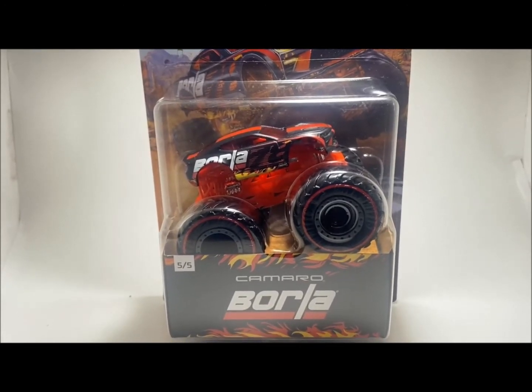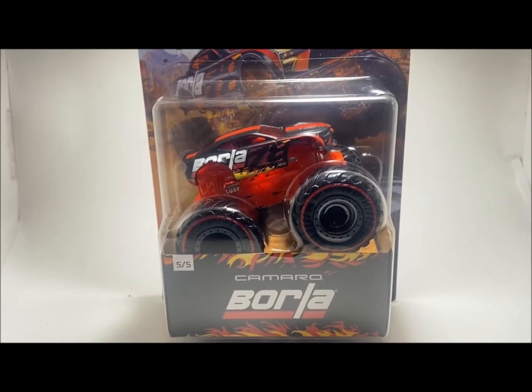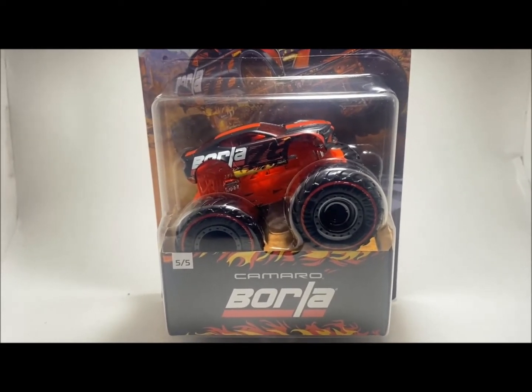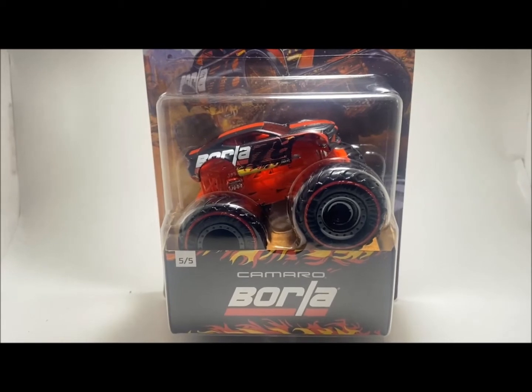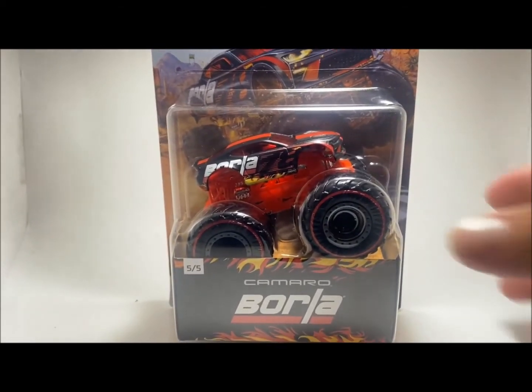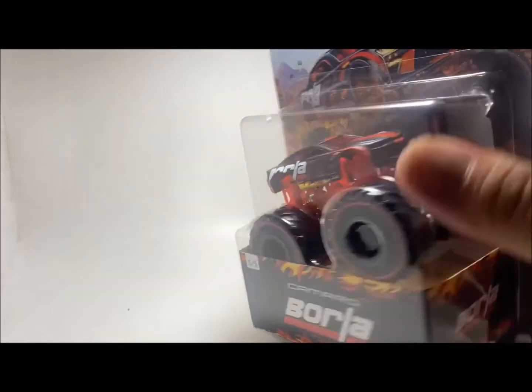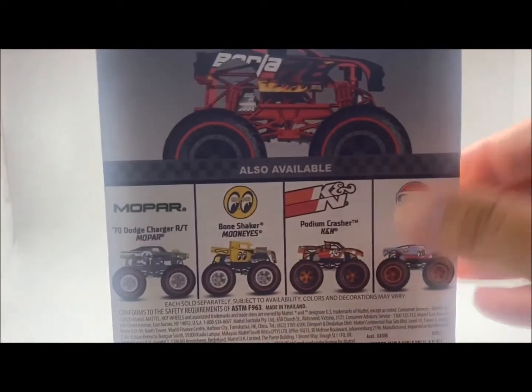However, I do not like this casting. I do not like this. Hot Wheels, stop giving us a Camaro monster truck. If you're gonna do it right, please size the car up to the chassis. So, this is truck 5 out of 5, and on the back here, you can see the other trucks.